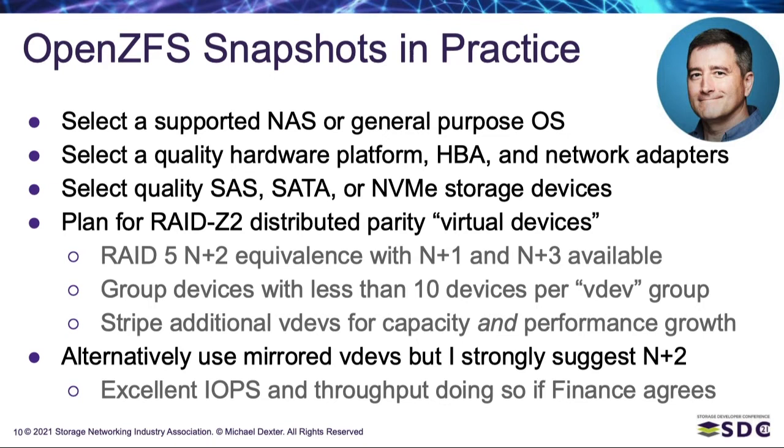OpenZFS supports redundancy through mirroring and distributed parity, and there are a number of best practices to consider. I strongly suggest N+2 redundancy, meaning that 2 drives can fail within a given redundancy group, or virtual device, or VDEV for short. Redundancy is achieved in VDEVs, and scalability is achieved by striping VDEVs together. Avoid using more than 9 devices per VDEV, and stay consistent with that count.